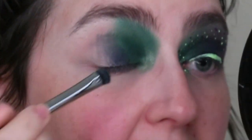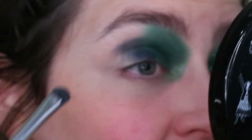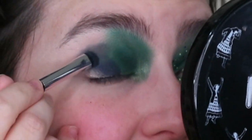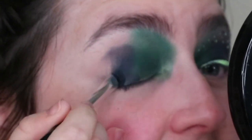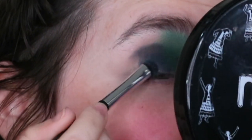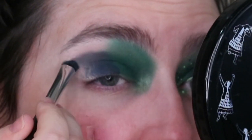Also, this is a deceptive palette, which I'm going to cover in a little bit because there's some shades that are not as you think they would be, which I'm like, oh, you tricked me. But it's fine, first world problems. But this goes on pretty okay, and then you have a little bit, I don't want to say an issue, but it does blend away slightly. But it's all very doable, and you can build it back up. It's fine. Everything is fine.